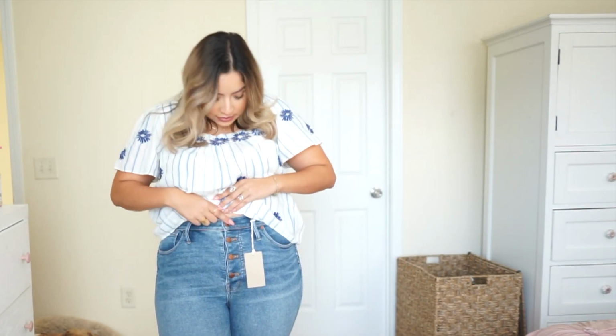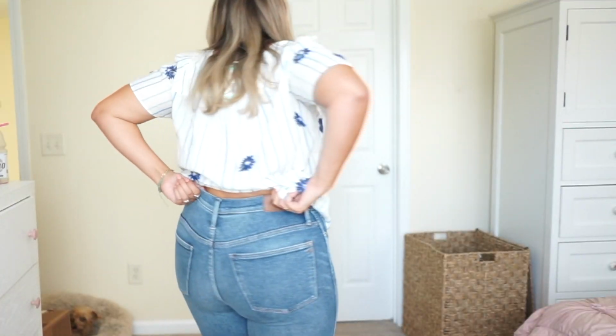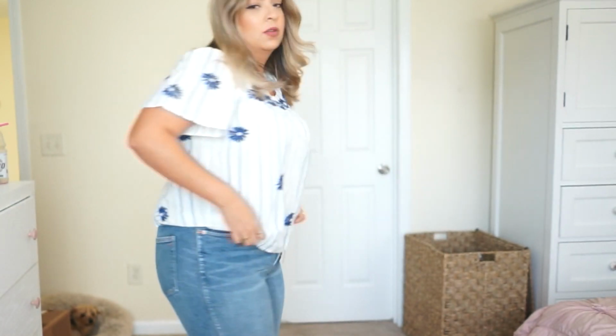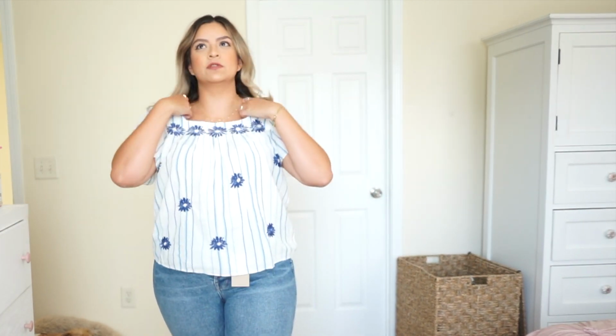I had a pair of white ones in a previous box, and they're just like these, but they had the buttons. These aren't pulling as bad, but I know that once my bloat goes down, that will really help a lot. But these fit so good. Like the booty looks good, everything looks so good. This is actually a Madewell top too, so this is a full complete Madewell outfit, and I'm just like, this outfit feels so nice.